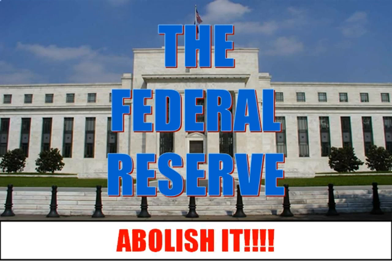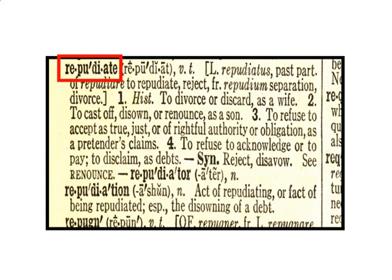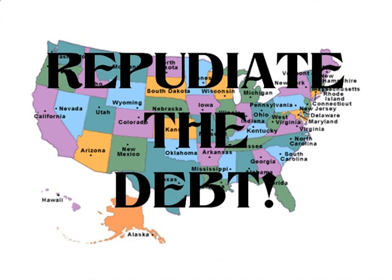a brief explanation of many of the reasons this nation needs to abolish the Federal Reserve. And the way to accomplish this task is found in Webster's dictionary. The word is repudiate, defined as to refuse to acknowledge or to refuse to pay, to disclaim as debts. There's another word that has bearing on the point. It's called repudiation, and it is defined as the disowning of a debt. All America has to do is use the dictionary and repudiate the debt owed to the Federal Reserve.